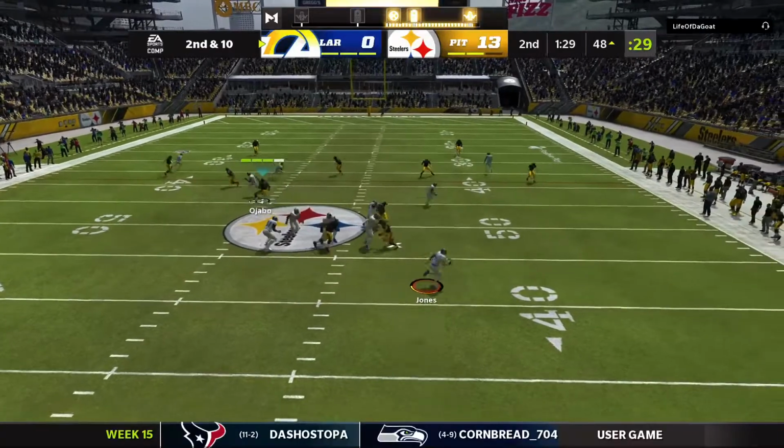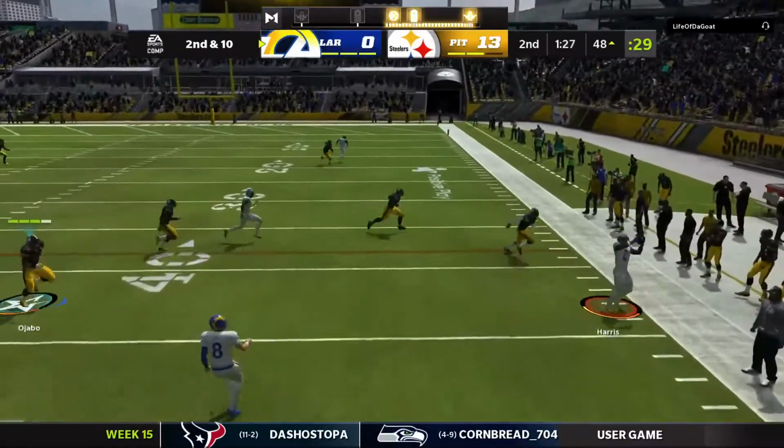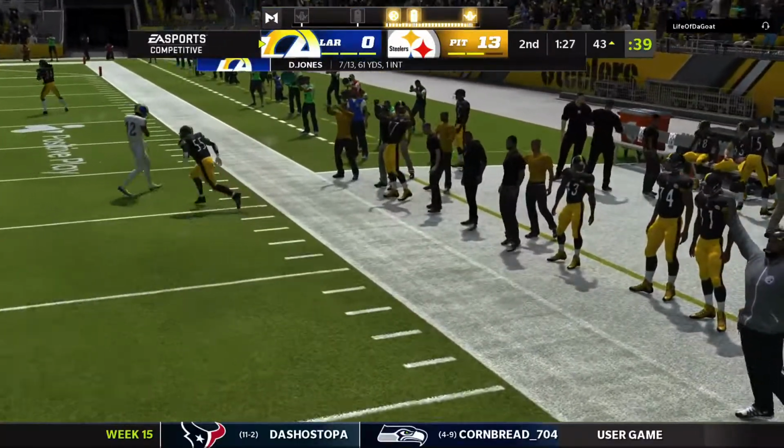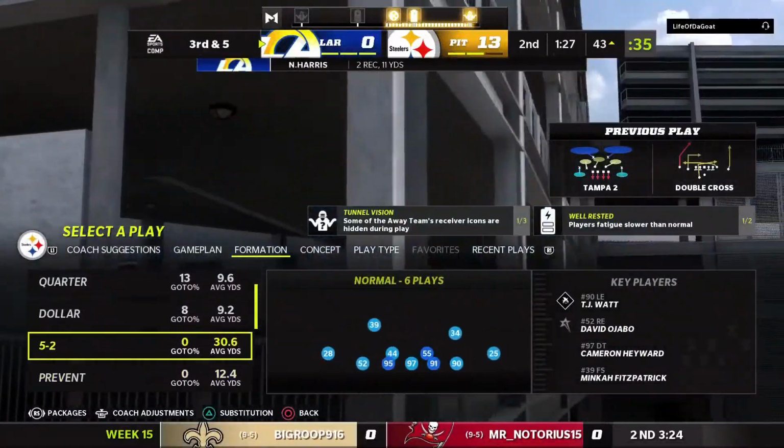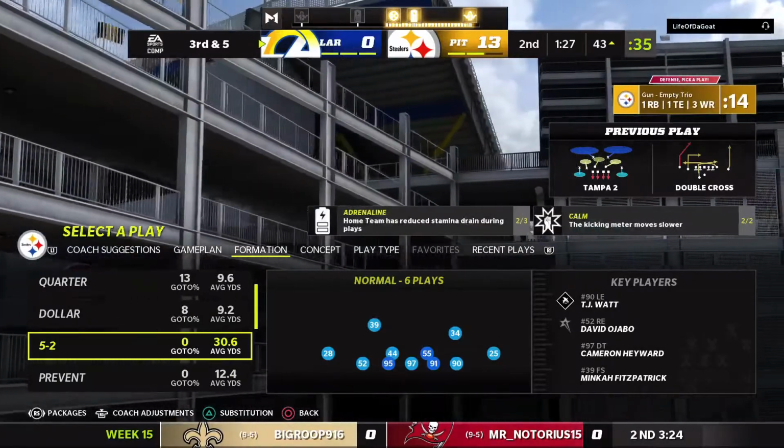From the gun, Jones. Flushed out right. He gets it complete to Harris. And he'll go down inside the 45 before going out of bounds. 5 yards. Now it's 3rd and 5.